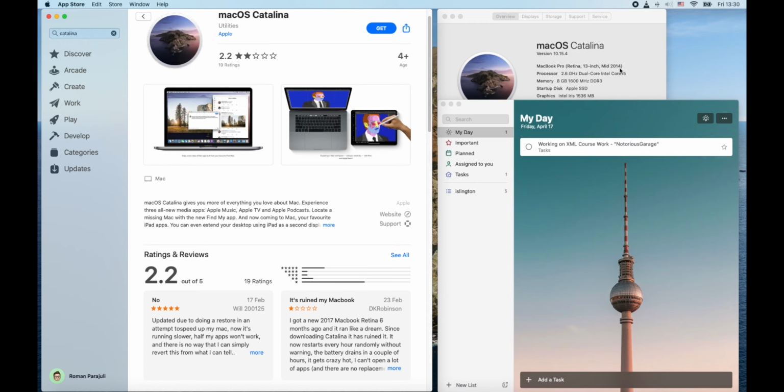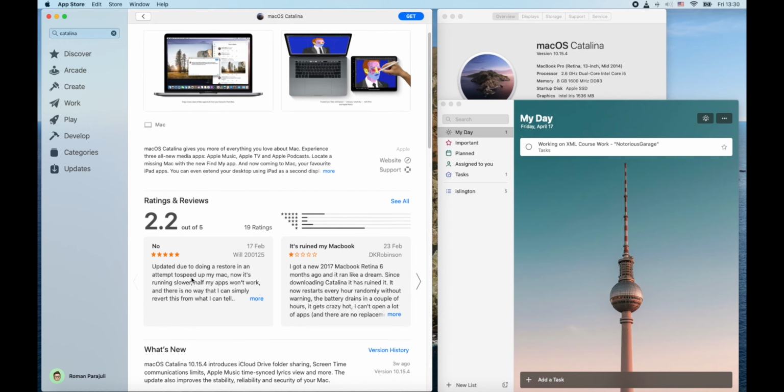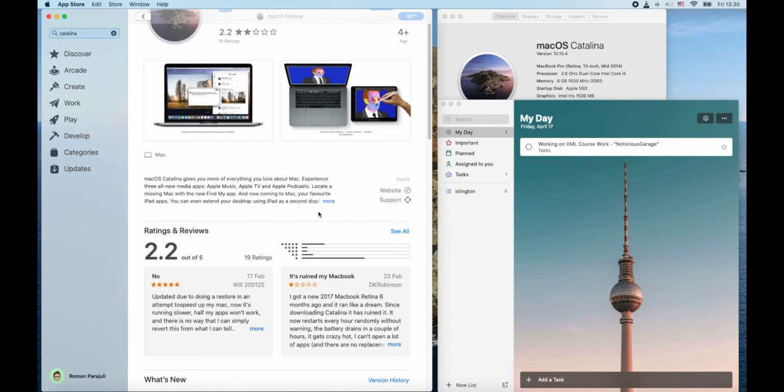Now, the specification of the computer that I installed this macOS Catalina on is a 2014 MacBook Pro with 8GB of RAM, that is 1600 MHz only. Now, talking about the other thing that is shown here, the ratings, some people said that it was 5-star, but most of the ratings are 1-star, which I didn't like earlier.